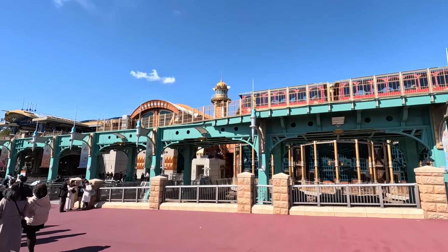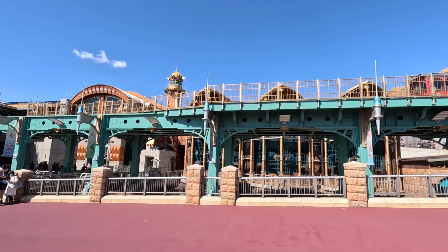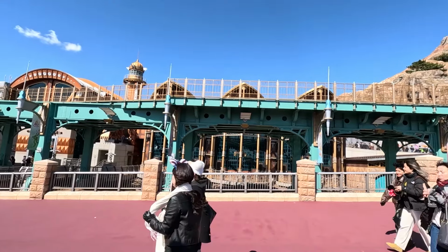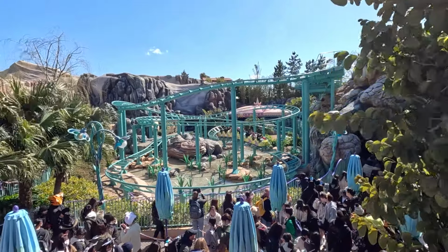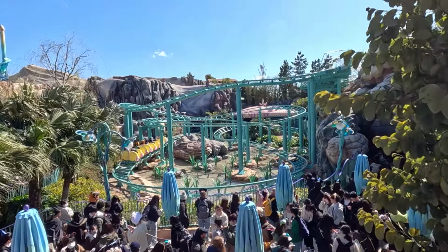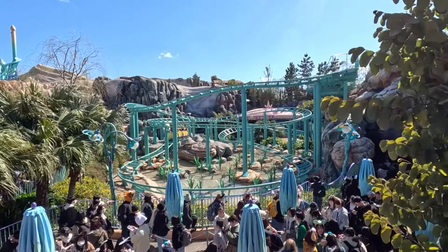A lot of people ask if Disneyland or Disney Sea is better. There's really no comparison between the two since they are both very different. I highly recommend visiting both of these parks if you love all things Disney. If you want to go to just one of the two, then I would definitely recommend Disney Sea, as it is a very unique experience, as I mentioned, the only one in the world.